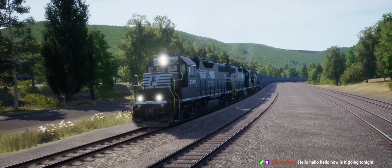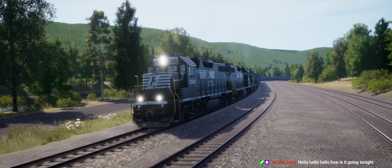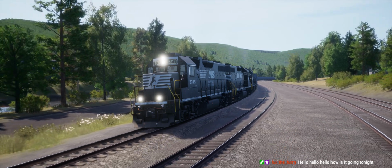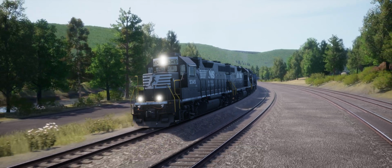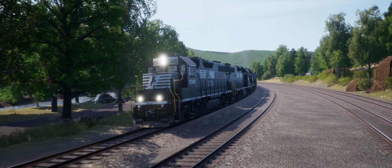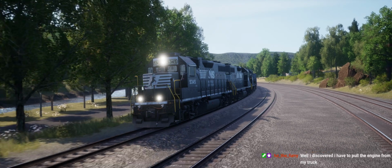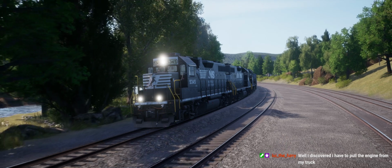Look at those gorgeous GP38s. This is my era of trains. This is what I grew up enjoying watching as a kid, because we had the SD series and the GP series, and those were what kind of ruled the rails back when I was young. And then the Dash 9s had just come out, the predecessor to the 44 ACs. Those were just starting to come out when I was a teenager. So we saw a lot of these engines, though.